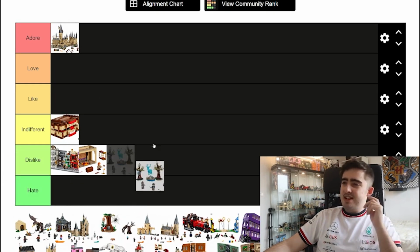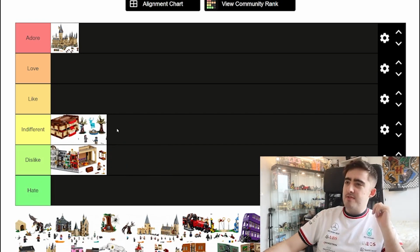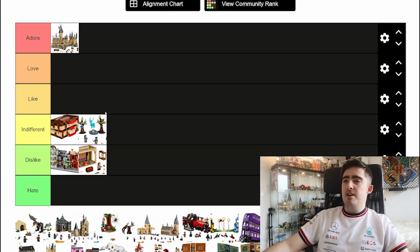Do I dislike this set? No, I'm going to put it in indifferent. So the trees are absolutely terrible, right? The trees are horrendous because they're not really displayable from the back at all, because you can see all the mechanism. It's basically a one-sided tree. And you don't really get anything in this set, really.